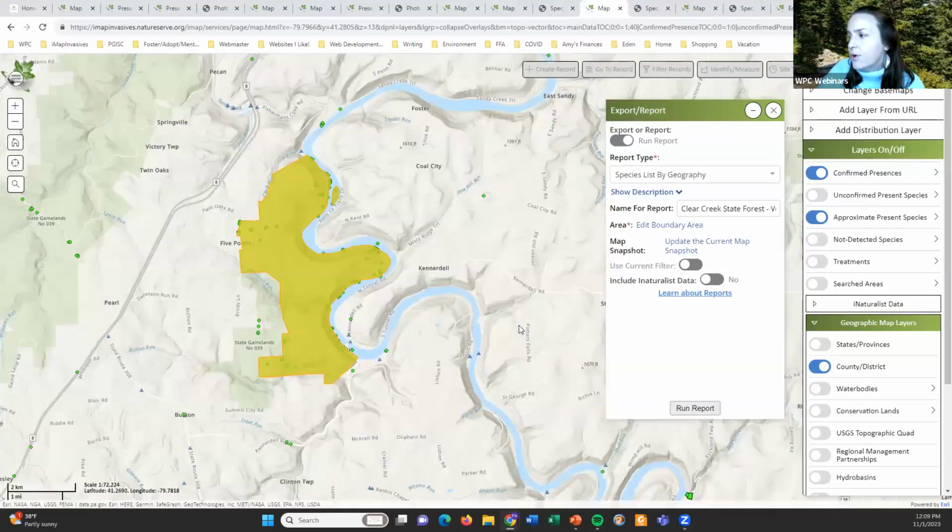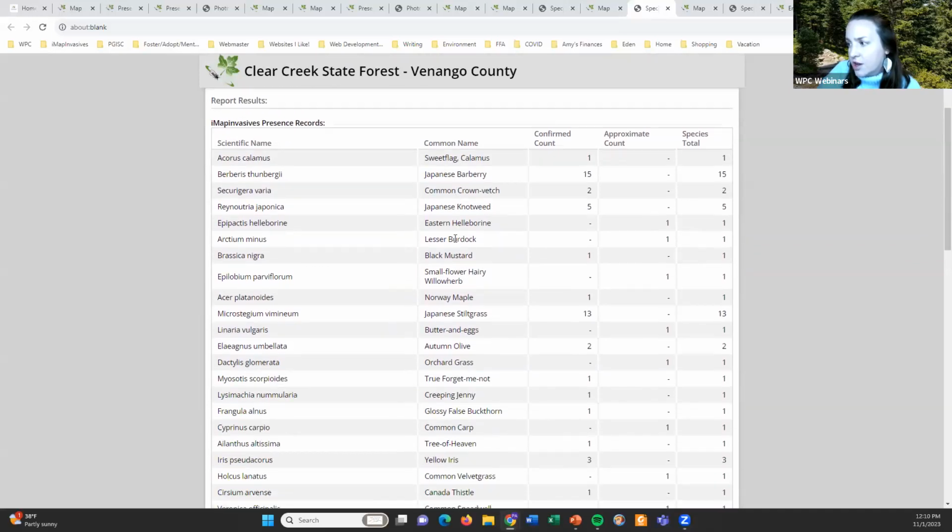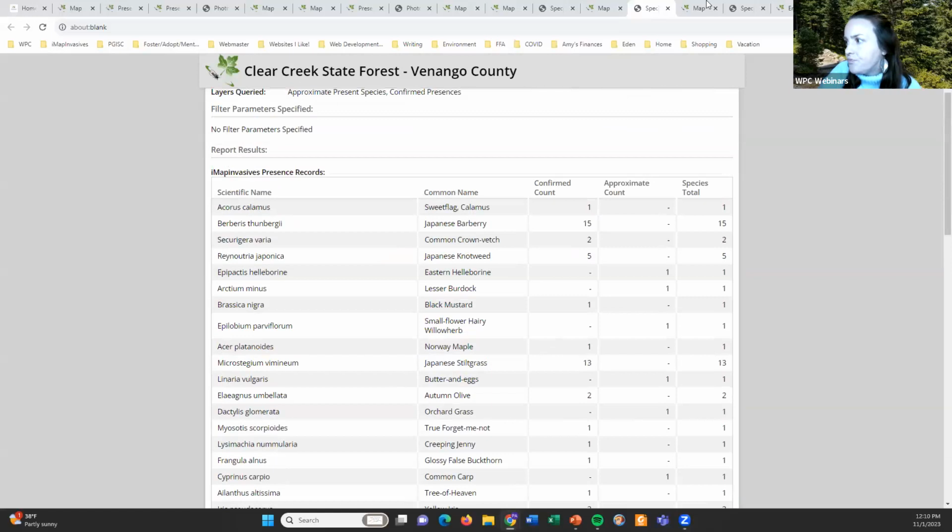So here's another example of a species list by geography report. Here I've honed in specifically on Clear Creek State Forest because I'm interested in knowing what species have already been reported there in IMAP. So again, I've set the criteria. I've got that location chosen on the map. And then here's the report that is coming from that information. So again, we can just get a general sense of those species. And then the number of data points are listed over here. And then the totals are listed also as well.